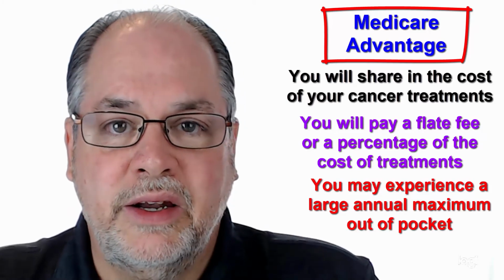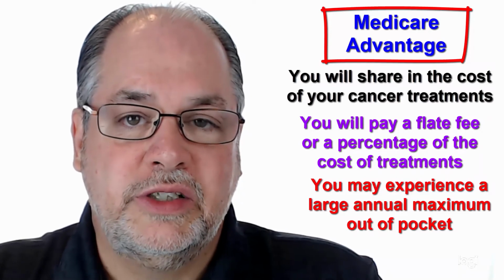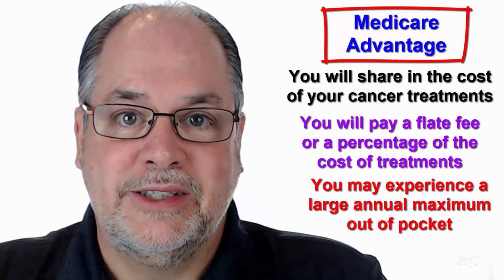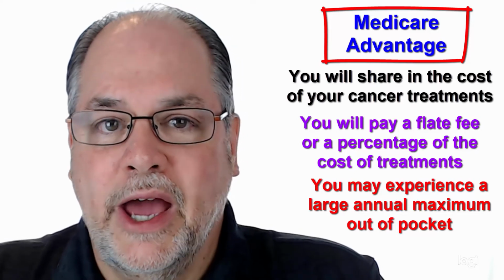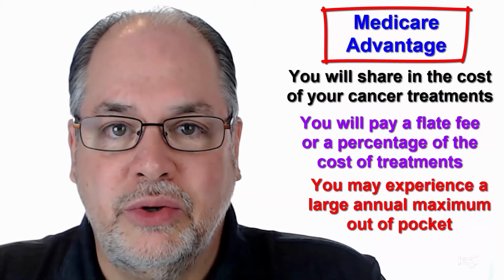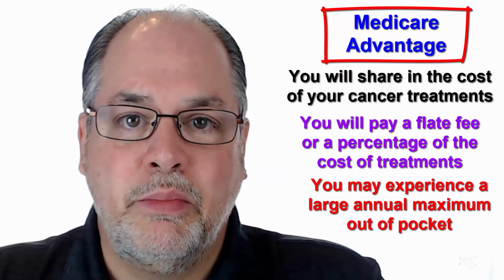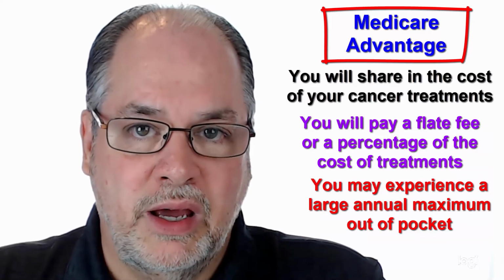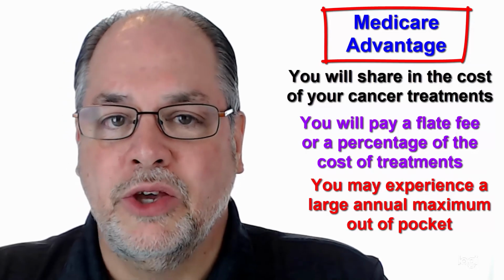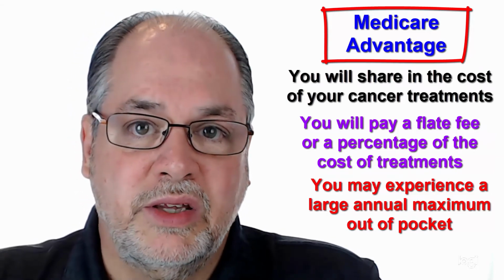The other thing to understand is that if your cancer treatment happens to occur over 2 separate calendar years, let's say, for example, you are diagnosed with cancer in the fall of one year, and you begin your treatment, and you do meet your maximum out-of-pocket in that year. However, if your treatment continues into the next year, that maximum out-of-pocket is going to reset. So it's actually possible, if you are on a Medicare Advantage plan and you are being treated for cancer, that you might have to pay your maximum out-of-pocket more than once. Now, this is a worst-case scenario, but it certainly is something that can happen.